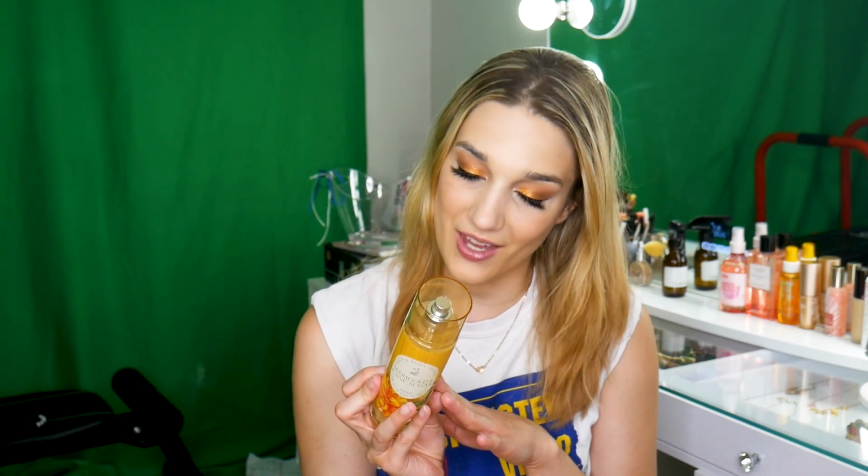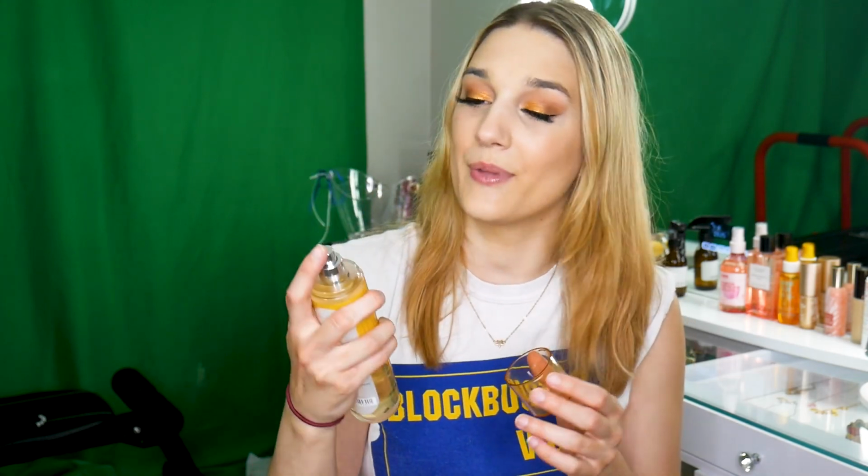Up next, I have Marigold and Cane Sugar. English is very hard for me sometimes. So this is Golden Citrus Sunshine Marigold. I will never be able to say that word. Cane sugar and warm amber. Now I am not a fan of amber or florals, but this is still pretty. I'm guessing this is going to be a little too floral for me.